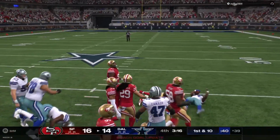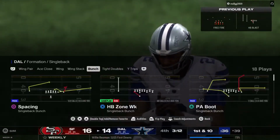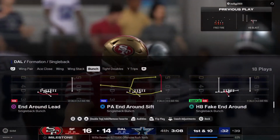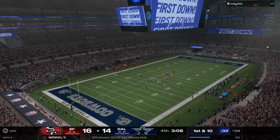That's questionable. And he'll pick up enough to move the chains. I don't know about you, Kate, but he sure made getting that first down really easy. And I think they'll hear about it when they get to the sidelines.